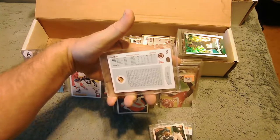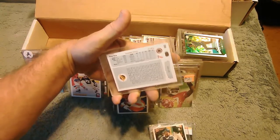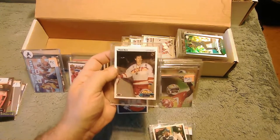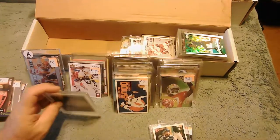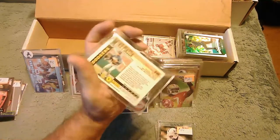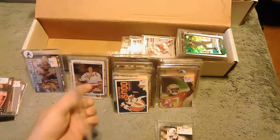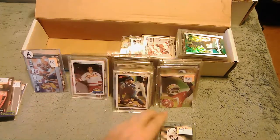Yep, Soviet Juniors, Red Army. Ruski. What still must have been a heck of a hockey player. How about another Piazza? This is a rookie card too? Yep, that's the second one of those, I think. Now, it's not a rookie, but it's the second one we've come across of that one.